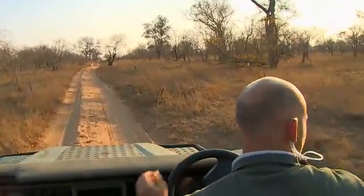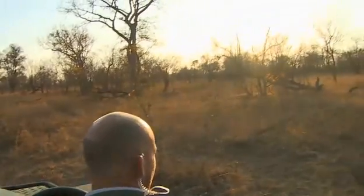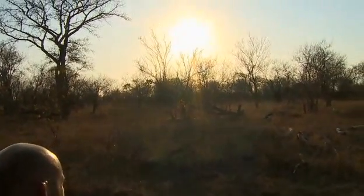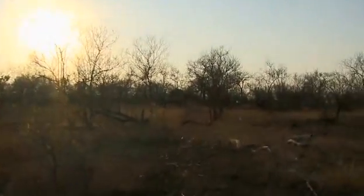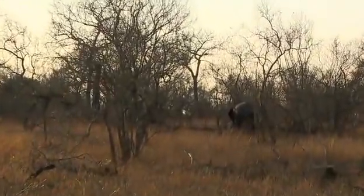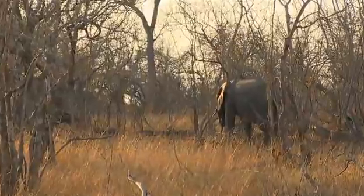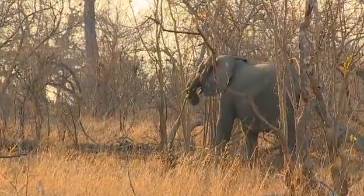Oh, you know, almost drove, in my eagerness to look for lion tracks, almost drove straight past an elephant. Where's the rest of your family, boy? One young male elephant all on his own. You probably find he's a straggler, that the rest of the herd is here somewhere.